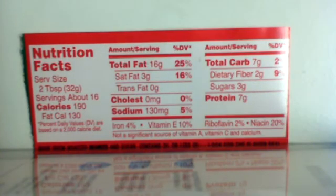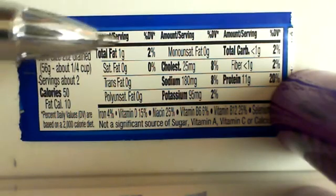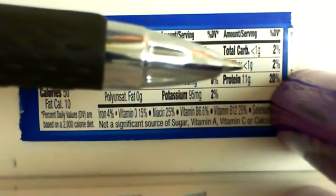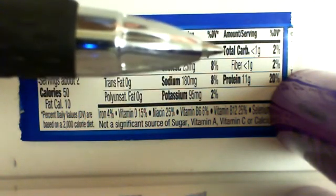Let's look at another label. Here we have a label off of a can of tuna. Now let's orient ourselves really quick. Here's our serving size, which is 2 ounces. There are 2 servings per container, and every serving has 50 calories, 10 of which come from fat. So that's 20%, which is good. That's right where we want to be if we're looking at 20% fat. Now, we don't care about the fat grams. We come over here to our carbohydrates. We have less than 1 gram of carbohydrates, less than 1 gram total, and that comes from fiber, which is good because we don't have any unaccounted for carbohydrates.